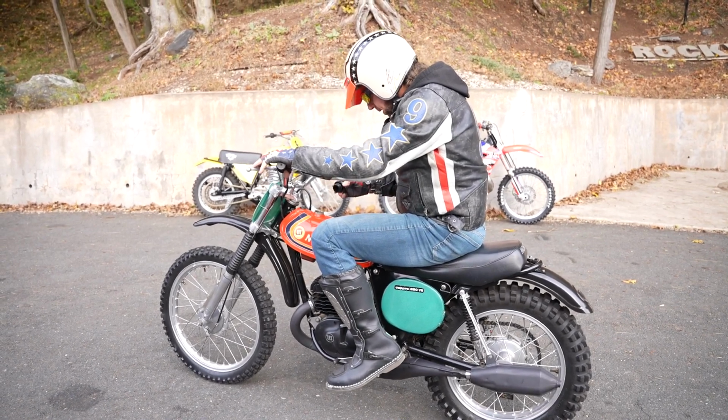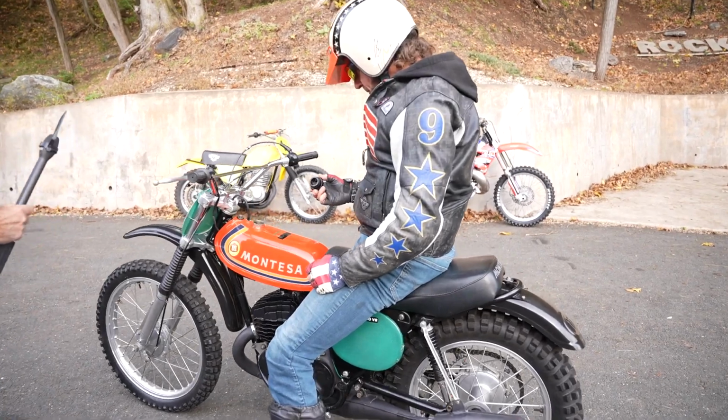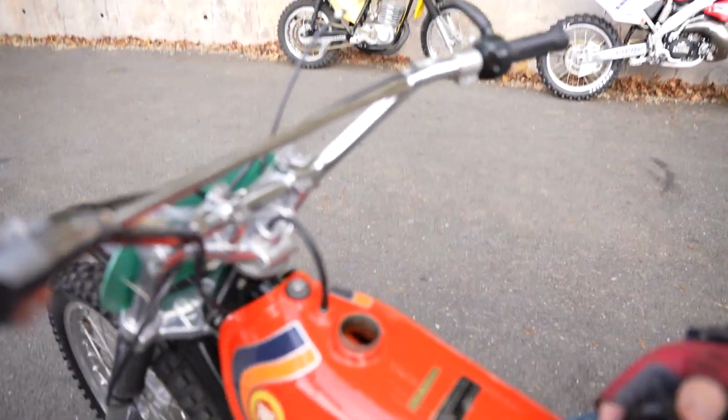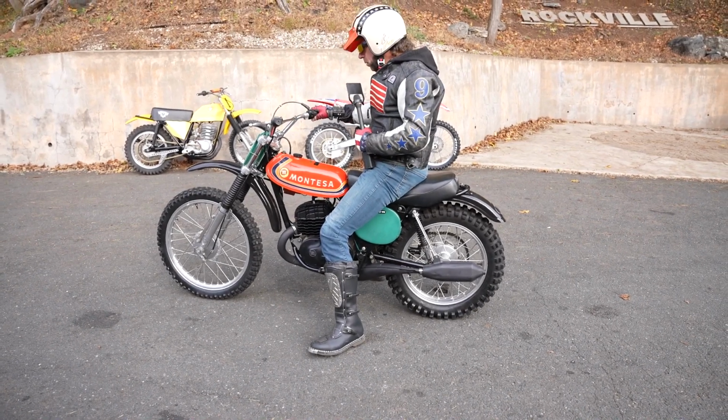Thanks, Bill. Inside the gas tank, look at inside of the tank. It looks brand new. So does the gas cap. It looks like the day it came out of the factory. She's ready to roll back in the museum, and that's where she's going right now.